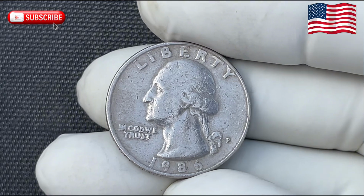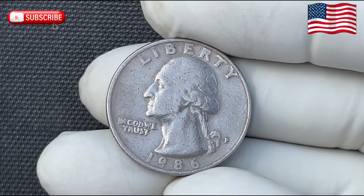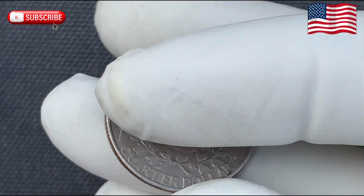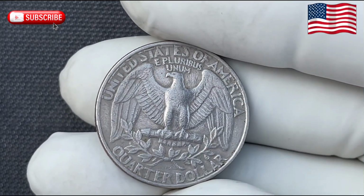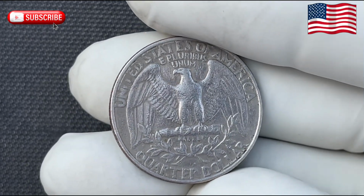Thank you for tuning in and exploring the world of the 1986 United States quarter dollar with us today. If you have any of these coins, or think you might, be sure to take a closer look, because you could be holding onto a valuable piece of American history.